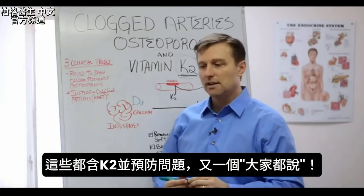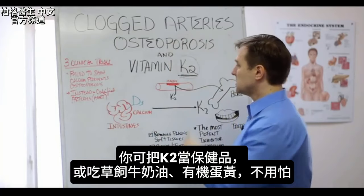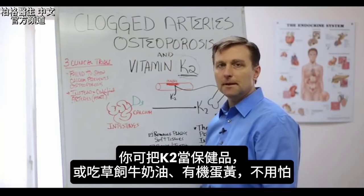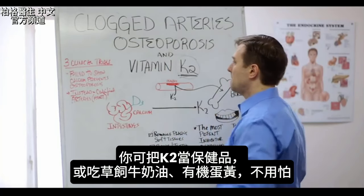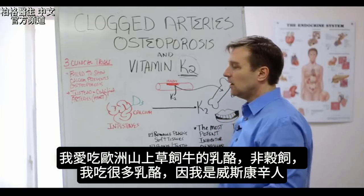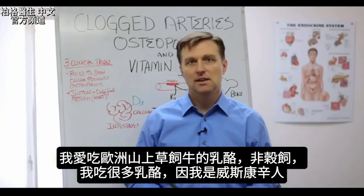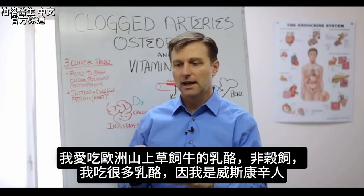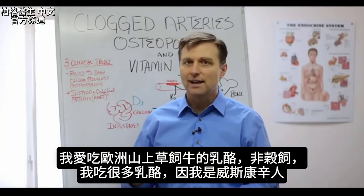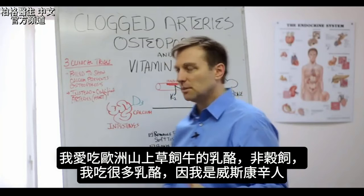So, okay, now it's another one of those everyone knows and they tell you to do this, right? But you can take it as a supplement, but you don't have to necessarily be afraid to consume butter from a grass-fed cow, or even egg yolks, organic egg yolks, or even what I like to do is I like to have the European cheeses, because those cheeses are from cows that are on a mountain that have fed grass. They're not feeding grains, mainly from Europe. That's pretty much what I do.